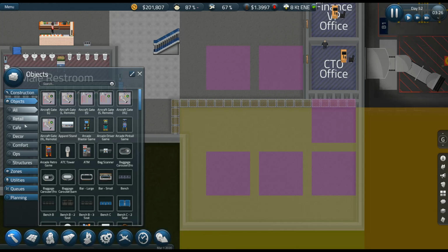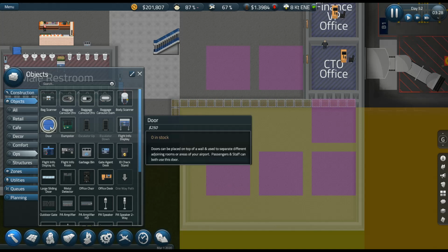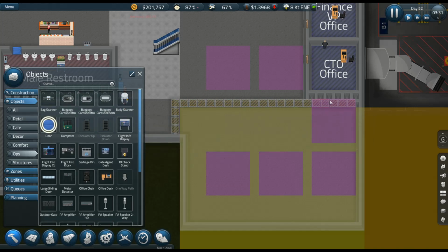And let's just put in the ops. We want a couple, well, I guess they should be staff doors. Does it matter? Yeah, well, if we put the reception in, then we can block people. They can just have regular doors, right? So we'll put a door here, a door here, and a door here. Might as well go for the gusto.